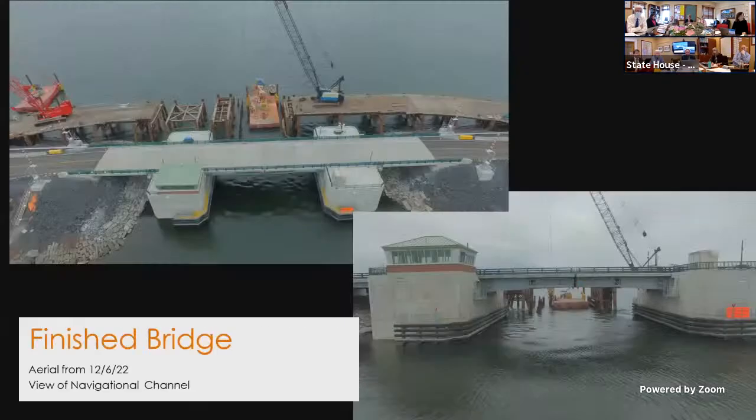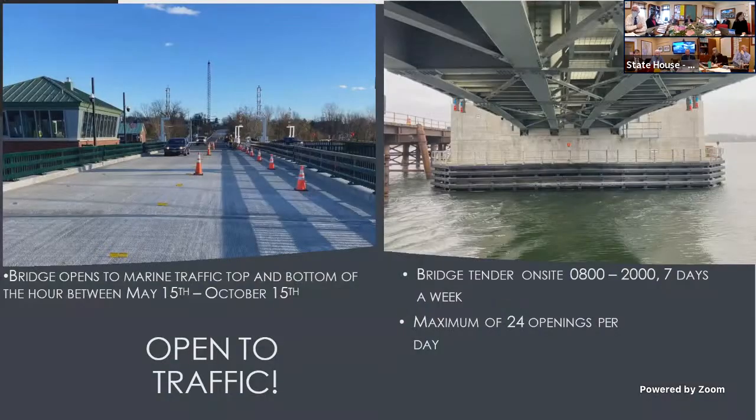Other questions by the committee? Representative Burke? I'm just interested that the bridge is opening every half an hour in the summer months, potentially, if there's a call for it. We have a phone number that a vessel can call. We only open it if there's a call for it. Sometimes we do stack up other vessels in the queue, and again, it's a maximum of 24 per day. They will have to wait, potentially.